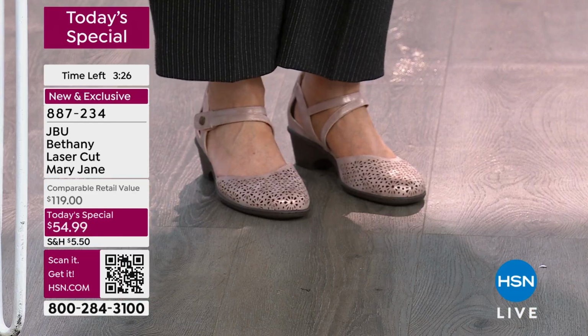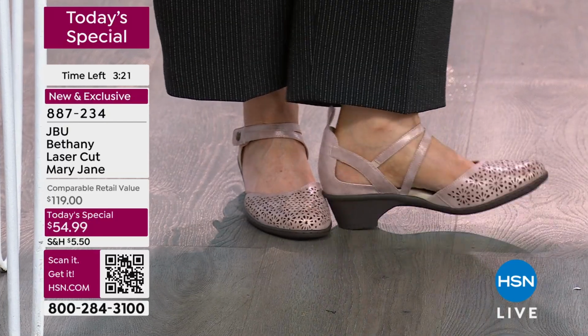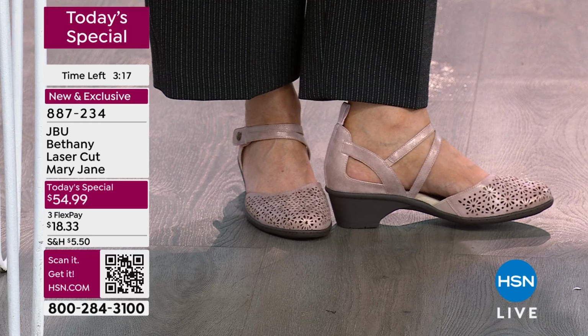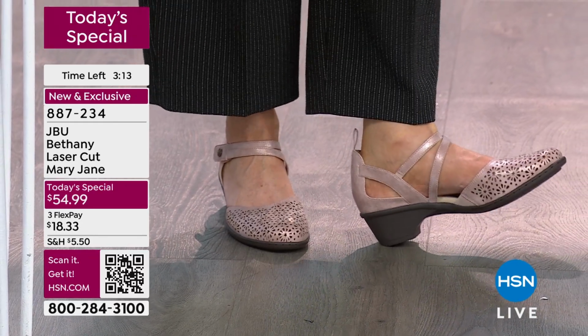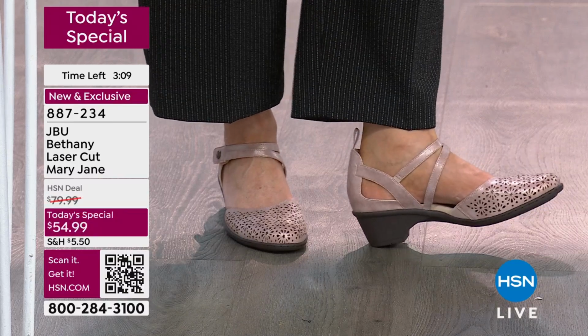You look at this and you go, wow, there's so much going on. There happens to be the double strap. It's the cutout at the heel that's there for you. And look at this heel, how much give that has. So it is the shock absorber. So it is the shoe that stands out.